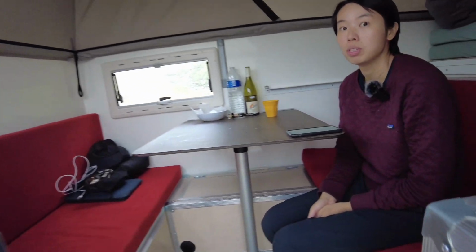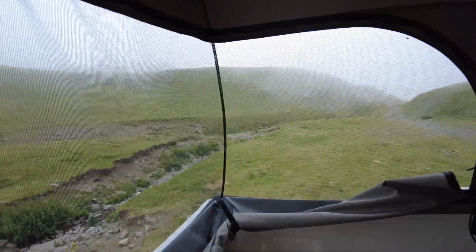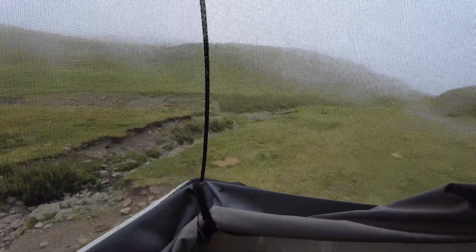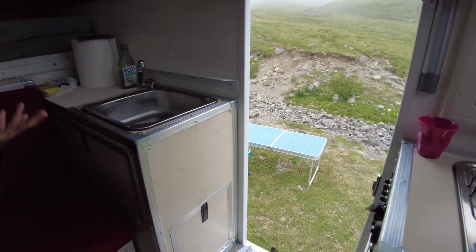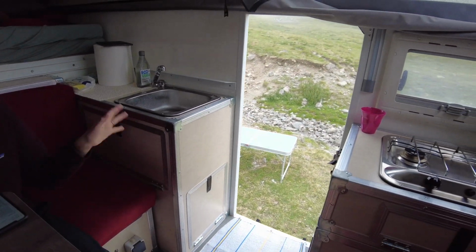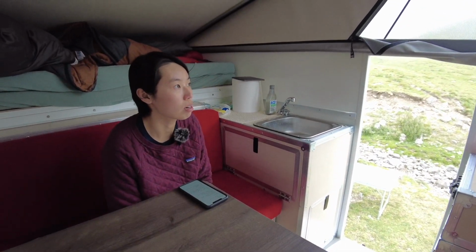Well, we have a bee and a flying insect, and that points to a miss on the camper, which is there is no mosquito net in front of the door. So as you can see, when the door is wide open, the bugs and stuff just come in. It would be really nice to keep the door open if there were a mosquito net.